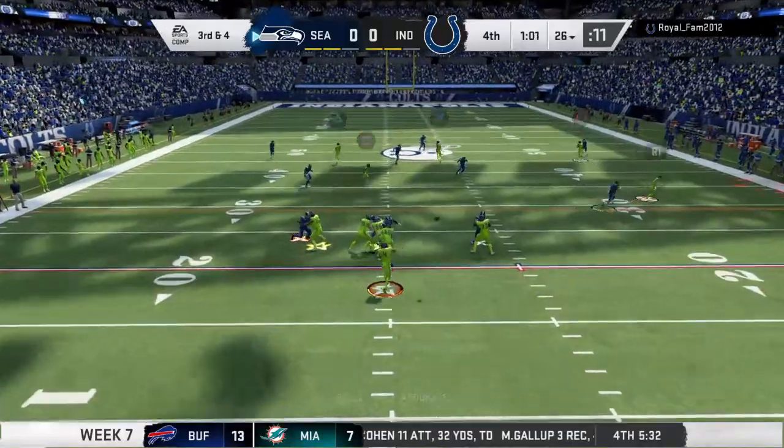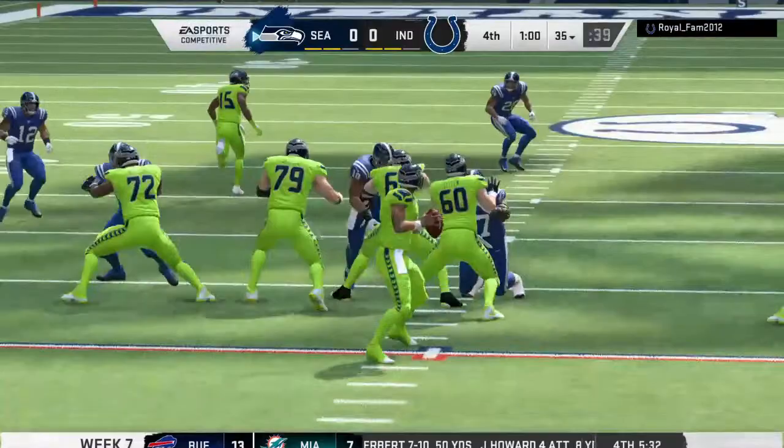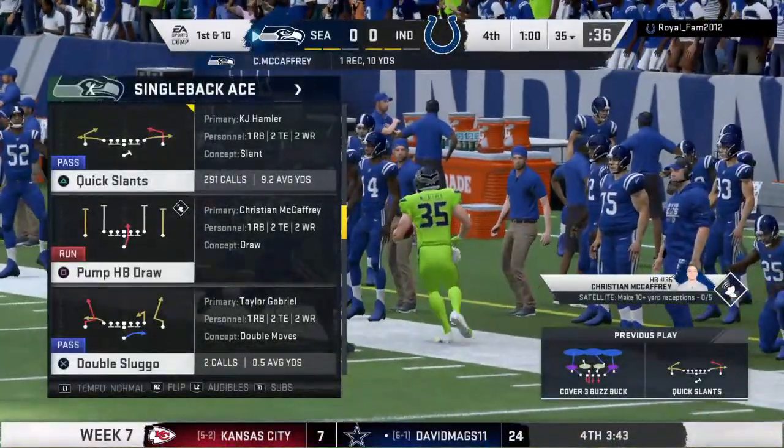Watson now to throw. And he finds a man. It's McCaffrey. And he'll be out right at the 35. 10 yards and a Seattle first down.